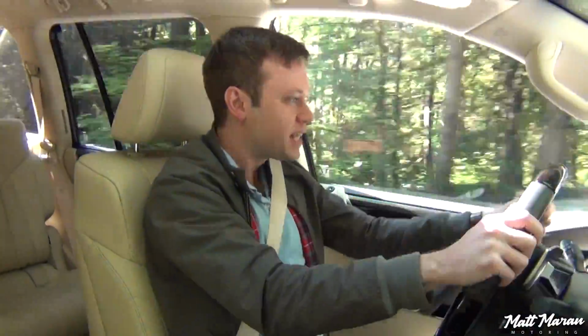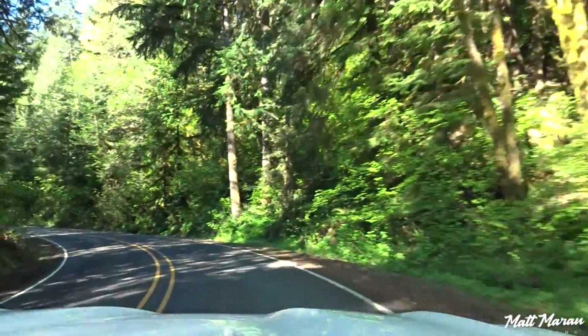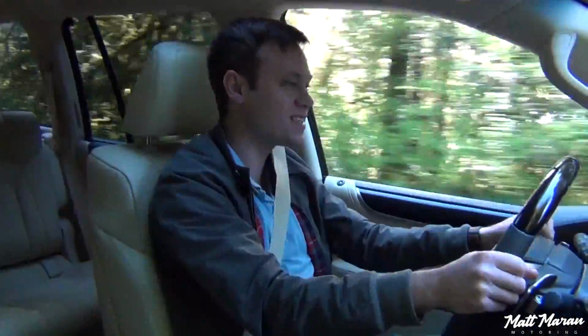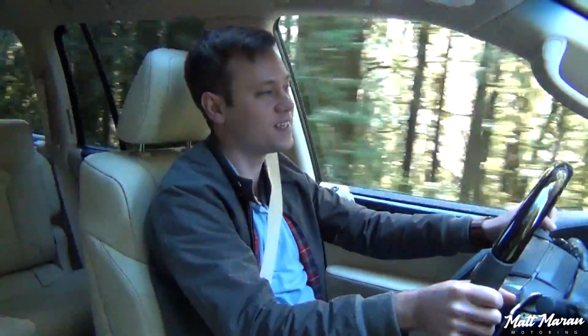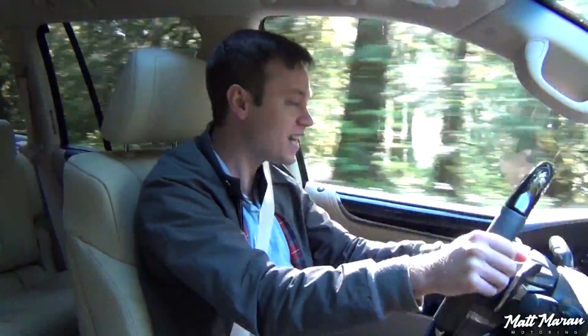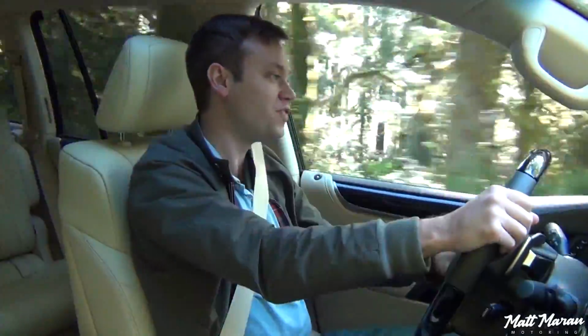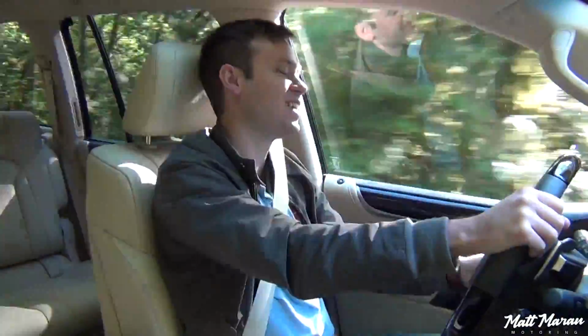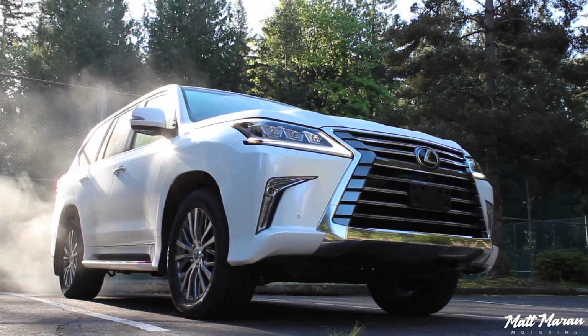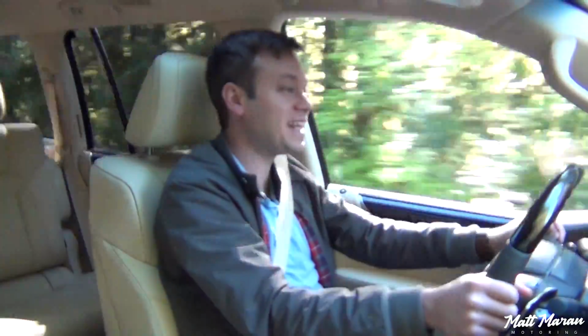But anyway, back to the handling. We'll push it around a couple of corners here. And yeah, the weight, the high seating position, that definitely makes itself all very apparent very quickly. The curb weight for these, I had to double check it, and I was kind of dumbfounded by how heavy these actually are, but supposedly these weigh around 6,200 pounds, which, to put that into perspective, that's heavier than a Rolls-Royce Phantom. It's even heavier than Rolls-Royce's new Cullinan SUV. So I mean, it is super heavy.